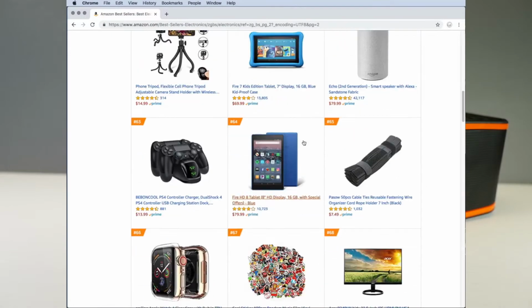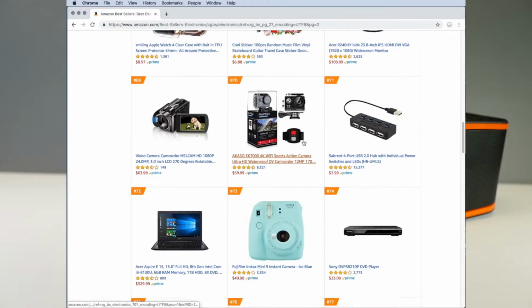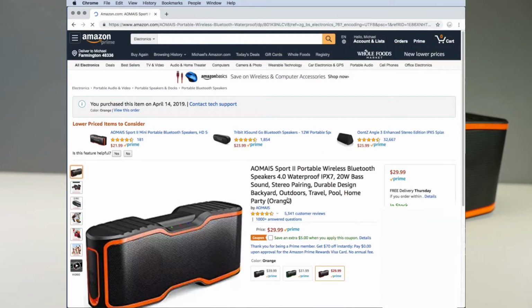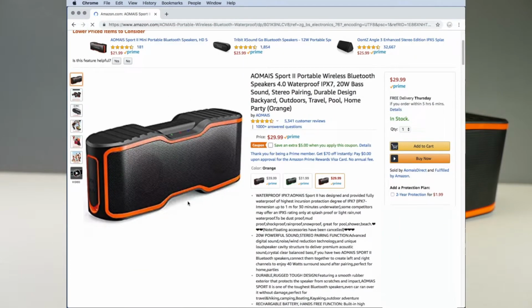Then those, what is that, like iPad kind of things, TV monitors. There is one. So this is the first Bluetooth wireless speaker there is. So that is the best-selling one as of today. There it is, and I thought, okay, so let's buy this thing.